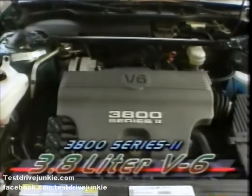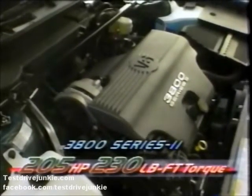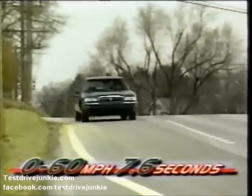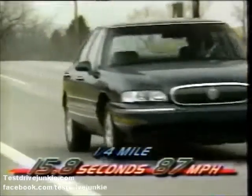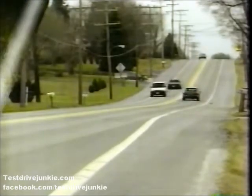Under the hood lies the newest form of GM's 3800 V6. Dubbed Series 2, it first appeared in the '95 Riviera. The smoothest GM V6 yet, it produces 205 horsepower and 230 pound-feet of torque. That's a 35 horsepower boost over last year, and makes for a much faster Lesabre. 0 to 60 in 7.6 seconds, and a quarter mile in 15.8 seconds at 87 miles per hour. That makes this the quickest Buick sedan we've tested since 1988's GNX muscle car.